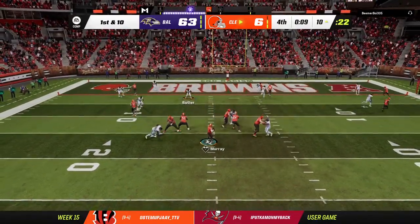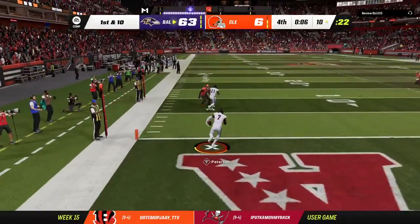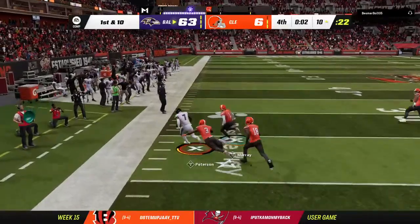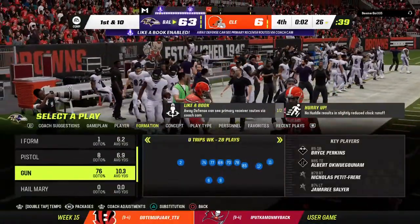Murray going to throw. And oh, it'll be intercepted. And the Ravens are going to have it here just past the 25.